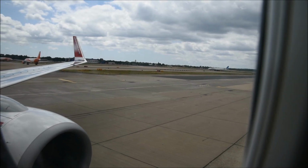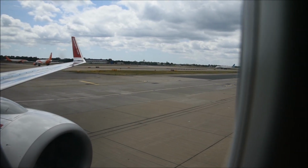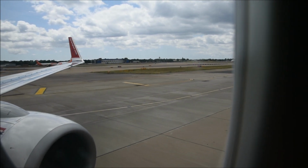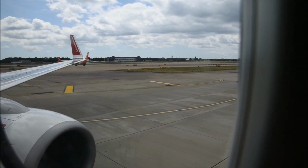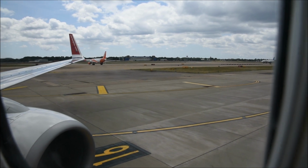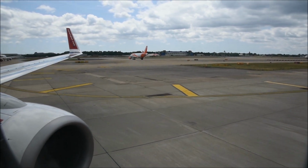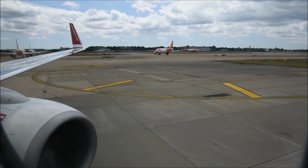Takeoff, please raise your seat back to the upright position. Fold your tray table away, fasten your seat belt, ensure your armrest is down and your window blind is fully open. The seat belt must be worn whenever the fasten seat belt sign is on. Please ensure your hand baggage is securely stowed on the seat in front of you or in an overhead bin.